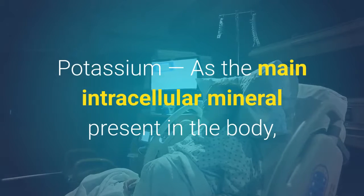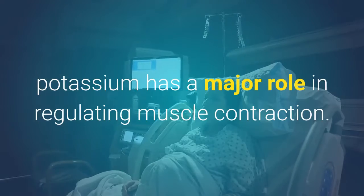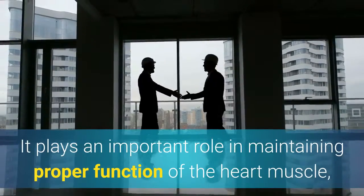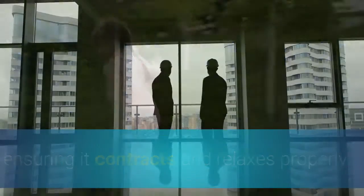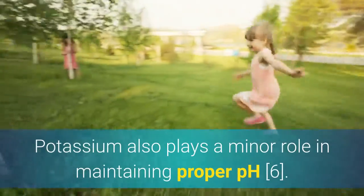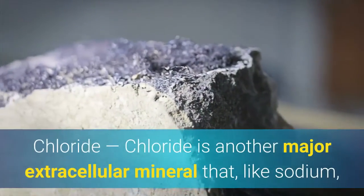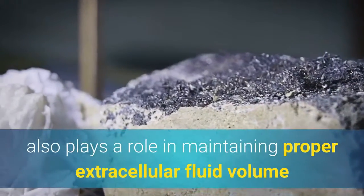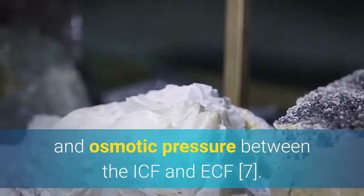Potassium: as the main intracellular mineral present in the body, potassium has a major role in regulating muscle contraction. It plays an important role in maintaining proper function of the heart muscle, ensuring it contracts and relaxes properly. Potassium also plays a minor role in maintaining proper pH. Chloride is another major extracellular mineral that, like sodium, also plays a role in maintaining proper extracellular fluid volume and osmotic pressure between the ICF and ECF.